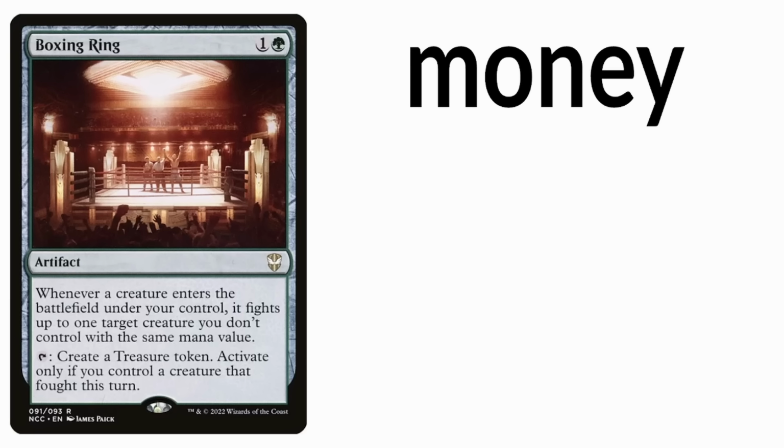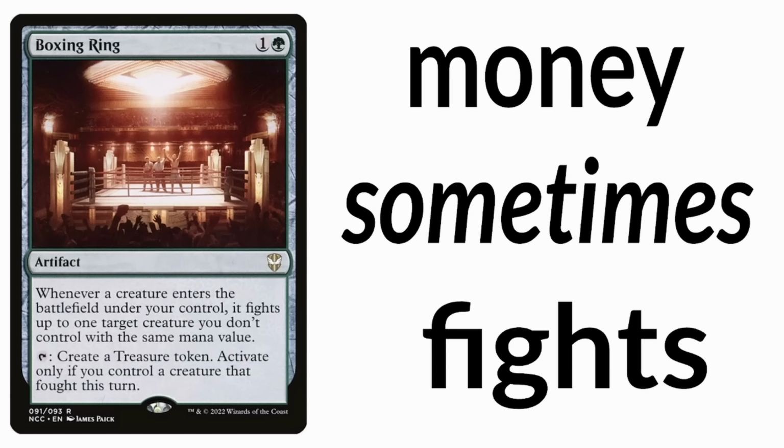And Boxing Ring is 1 and a green. We make money off of it sometimes because we fight. Whenever a creature we control enters, it fights up to 1 other target creature we don't control with the same mana value. So if there's nothing with the same mana value as the thing we just had enter the battlefield, we don't fight, we don't make money. But hey, that's sports for you, baby. It's sports betting, kind of, I guess, but in a less predatory way.